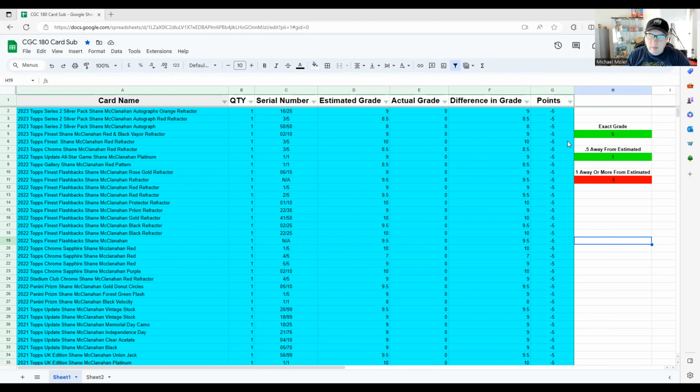Just so I can go through this spreadsheet here that I'm sharing, this Google Sheet. What I did, I assigned 5 points for the exact grade. So if I predicted over here that this card was a 9, I've got a formula in. If this comes back a 9, I get 5 points. You see it went to +5. And if it is 0.5 away from the estimate, I would get 1 point. So if this one comes back, let's say, a 9.5, you see here I get 1 point.